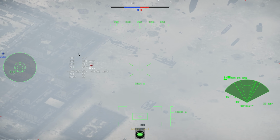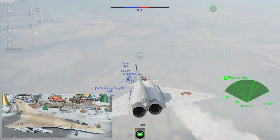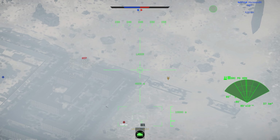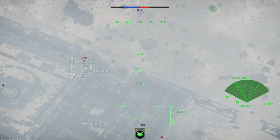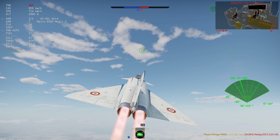Visually, the Mirage 4000 is a pretty interesting looking aircraft. You can get 3 paint jobs for it, but the default white prototype one is my personal favorite. You don't really see too many twin-engine deltas like this, and they did a great job on the 3D model and the visuals, considering that this was just a one-off prototype.